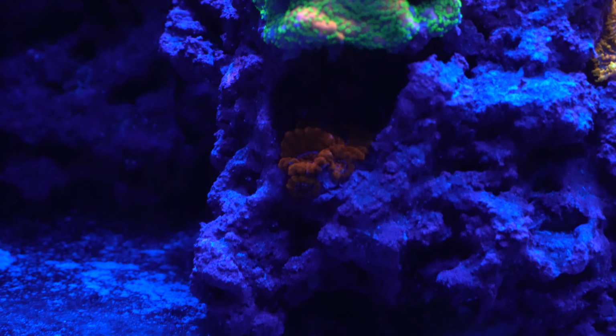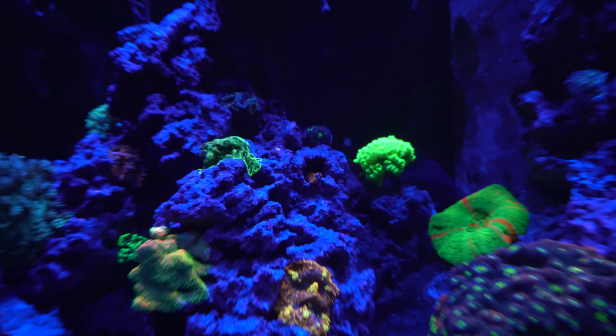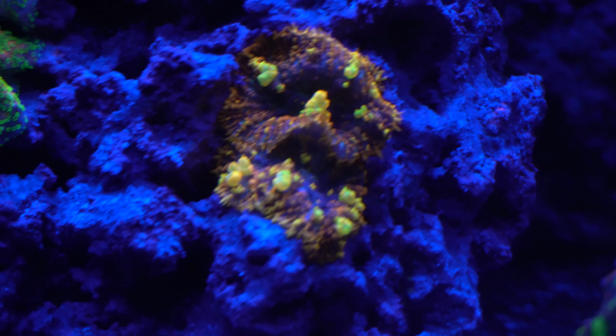So the acans, I kind of hide in crevices and try to keep them in the shadows. This guy might be too much in the shadows, but mainly because I have pretty high PAR and I worry that they will get too much PAR and die. Too much light, that's what the PAR is, so I kind of try to hide them in the shadows and whatnot.